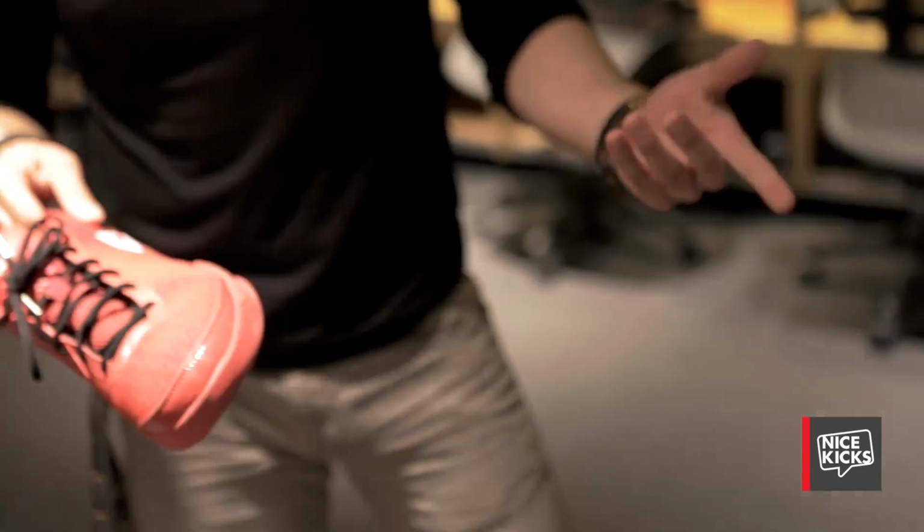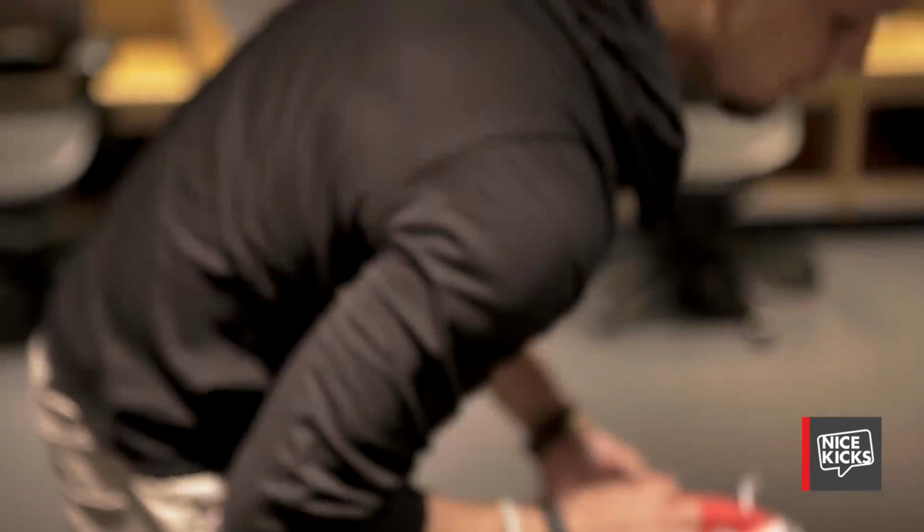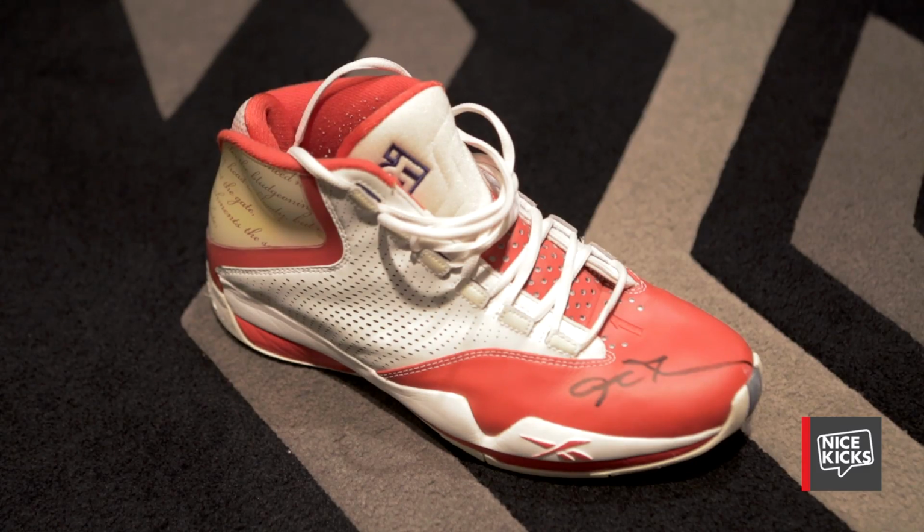I also have an Allen Iverson too. Right before Allen retired, I got this one from him. Yeah, he does have a pretty small foot though. We do wear the same size, he wears a 10.5.